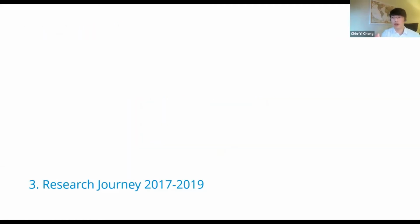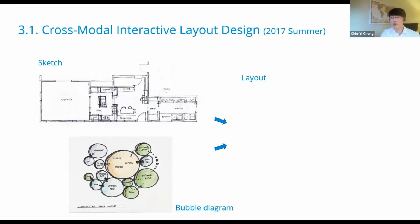So I will start to talk about how we do this with you idea by first talking about the early days research projects from 2017 to 2019. So the first project we did is called cross-model interactive layout design. So don't need to struggle with the name. So let's just look at the example. When we are doing floor plan layouts, as an architect or as a designer, we usually use sketches. And sometimes we use bubble diagrams. Bubble diagram means we draw a bubble or a circle to represent a room, and draw another circle to represent another room, and draw some edges to represent if they are connected or not, right?